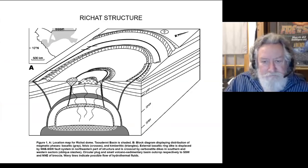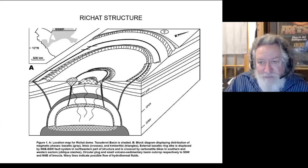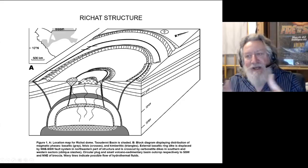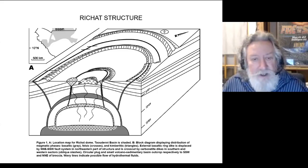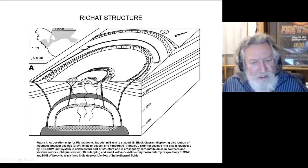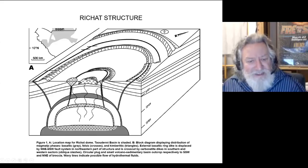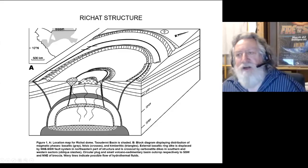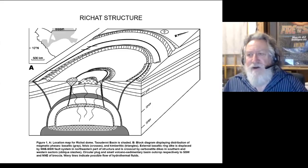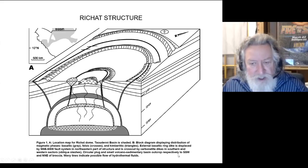So what else can I say about this here? There's a fault system, for example right here, you see there's a fault offsetting the rings. And that's undoubtedly due to the uplift. And as it says here, magmatic phases. You've got the basaltic magma, which is the gray, and then you've got the felsic magma, which is the crosses, which is curious because you've got this mixture of very highly contrasting types of magma associated with each other.